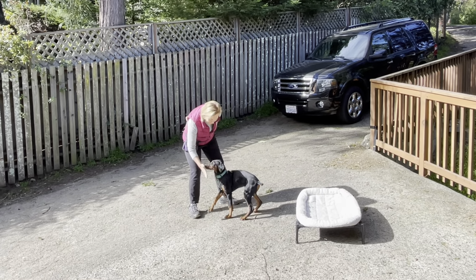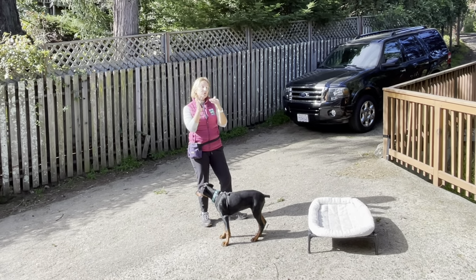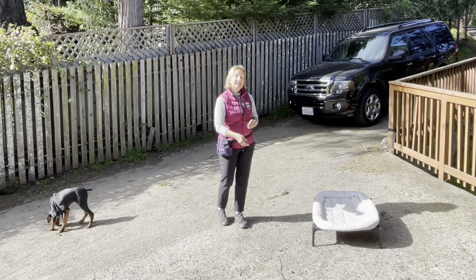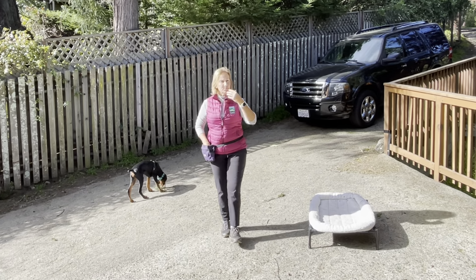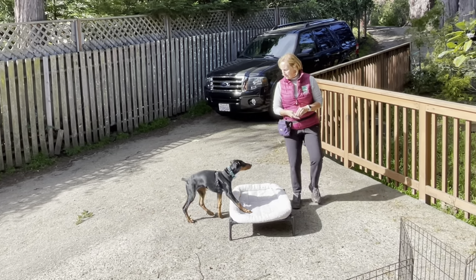Touch. Yes. Good. Okay. The reason that I'm asking for more than one nose touch right now is that eventually I want to build up to a dog that's really, really persistent with that nose touching, because again, it holds their focus. So they're more apt to pay attention to me and not to the thing that they're being reactive towards.